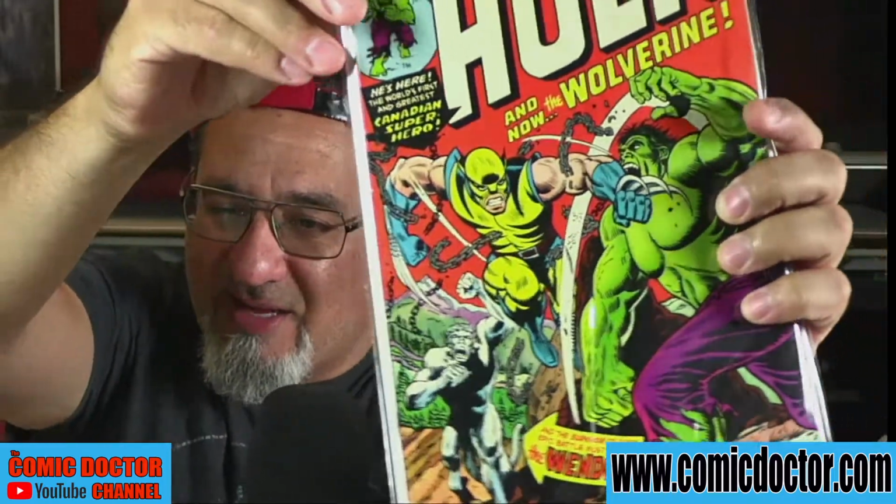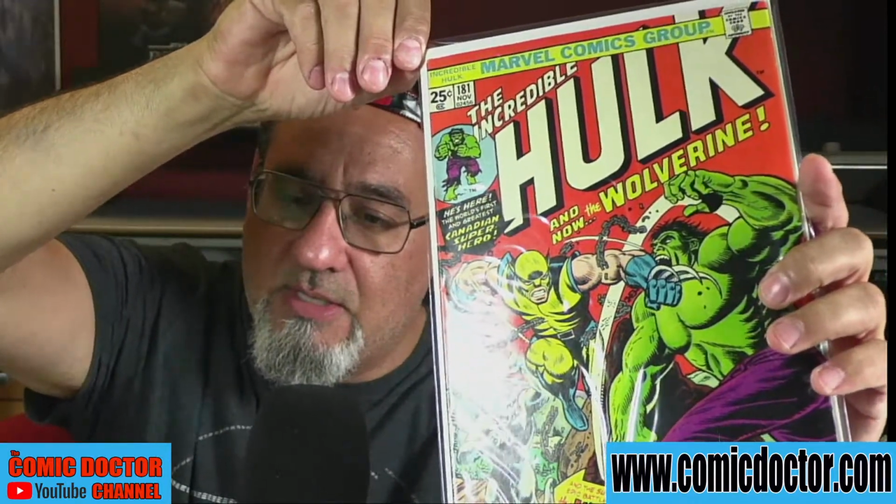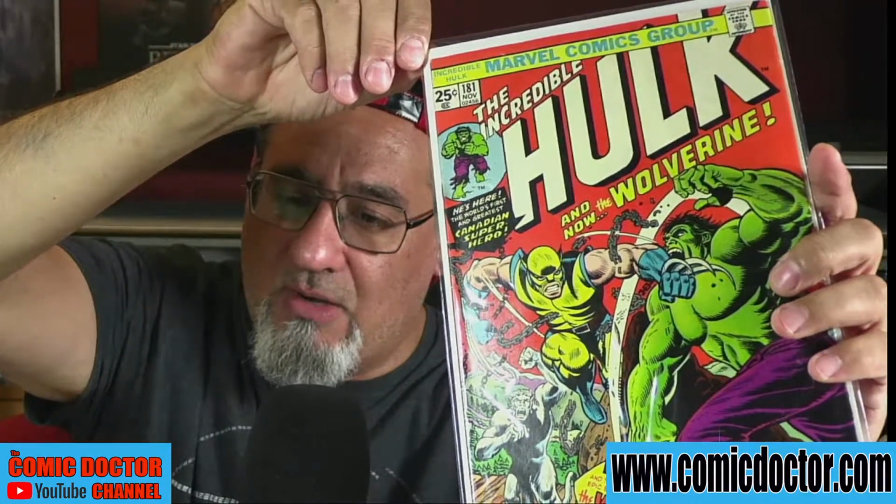I'll zoom in here. I don't think you're going to be able to see it, if the light hits it a certain way. Let's see. Yeah, there you go. You can kind of see the spine roll there over by Logan's arm. So looking forward to getting this guy all cleaned up and sent off to CGC. This is going to be a mid to high grade book when I'm done with it. Excellent. So thank you for your submission, Jason.